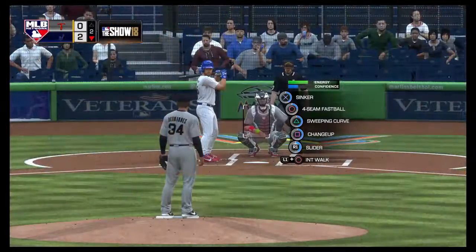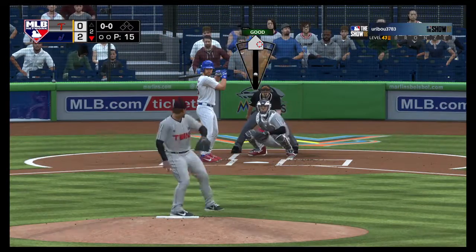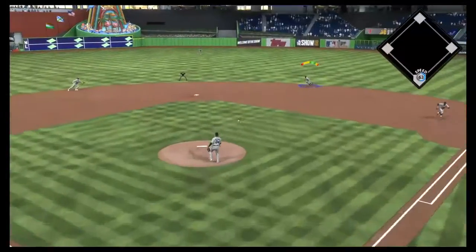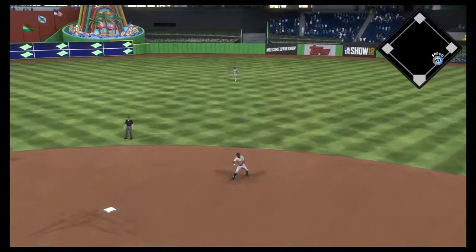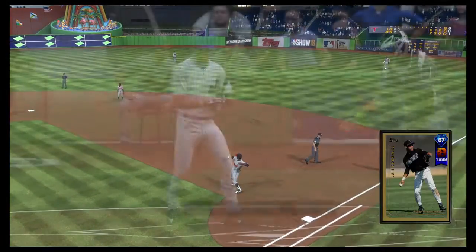Digging in now, Jim Edmonds. One of the keys to securing a win, they want to keep the pressure on and try to build that lead as much as they can moving into the later innings. Hit out towards second, and quickly, there's one down to lead off the frame.